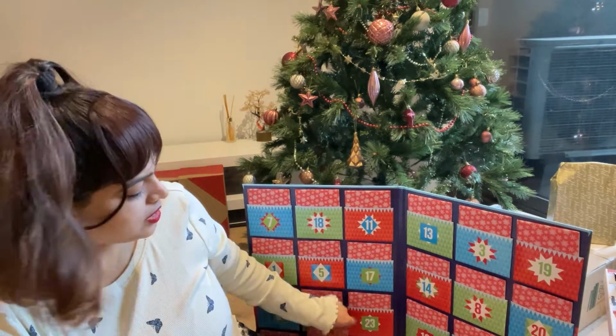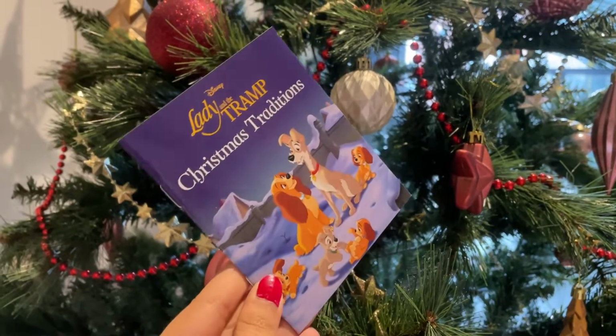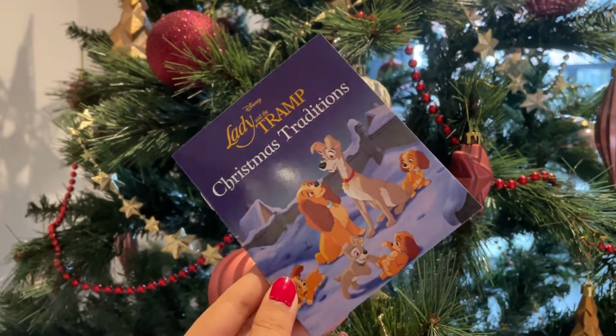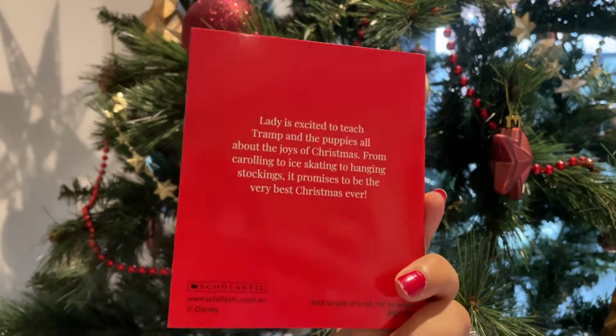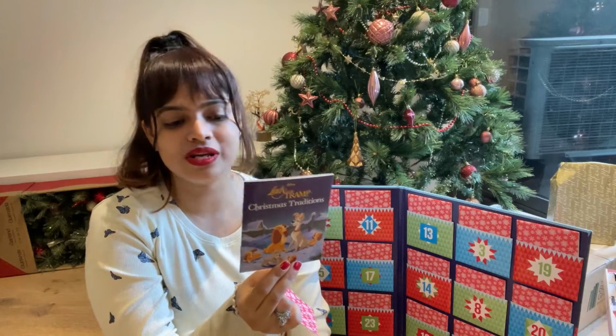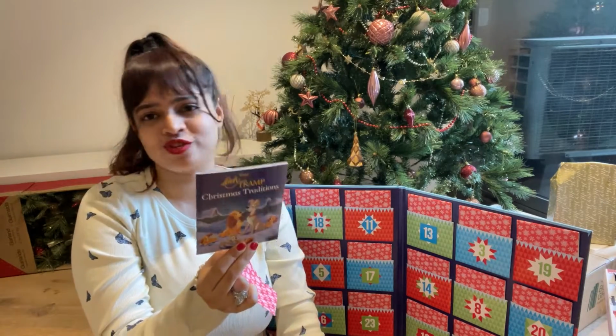Here's 21st. Lady and the Tramp, Christmas traditions. I love the illustrations on these things. Lady is excited to teach Tramp and the puppies all about the joys of Christmas. From caroling to ice skating to hanging stockings, it promises to be the very best Christmas ever.